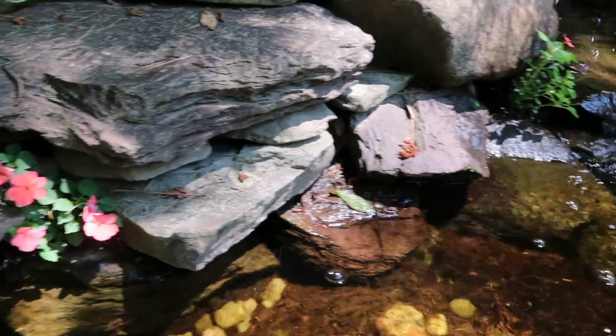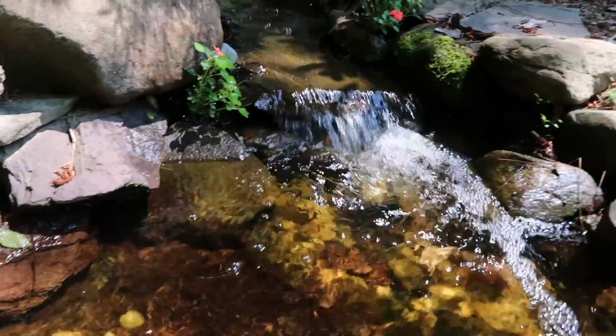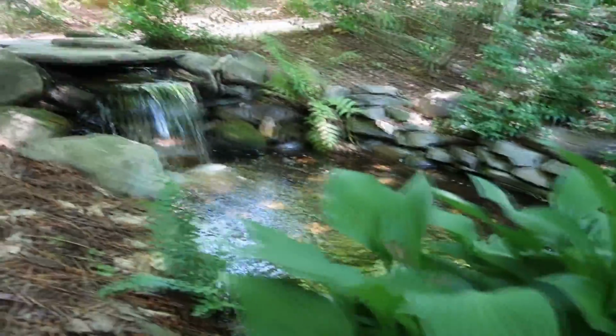So we are probably 30 feet away from this water feature, and yet listen to that sound. It's amazing, isn't it? A water feature changes the entire perspective of a property, because it's a quiet nature area, and that sound is so relaxing.